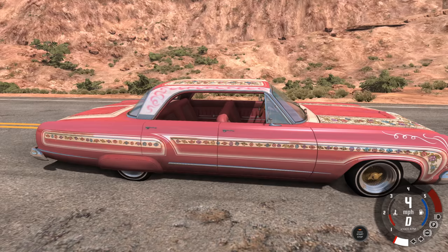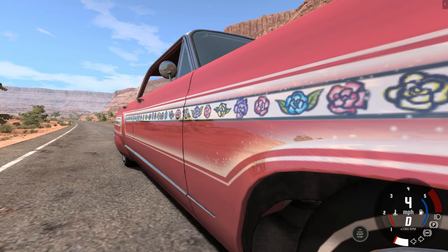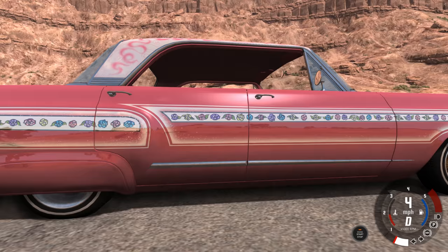Although it almost looks like this one has overspray on it, doesn't it? Like it looks like they just oversprayed it. It doesn't look quite good with that. I get what they were going for. I just don't dig it where it has that almost overspray look.